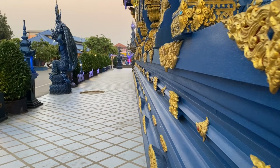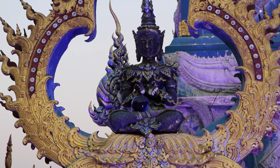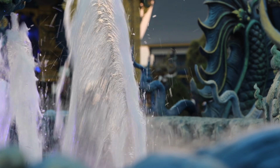Since it's only 3 kilometers or 1.8 miles from the clock tower in the center of Chiang Rai, it's possible to get here by a long walk or a bike ride. And similar to the White Temple, you should make sure to visit earlier or later in the day because it can get crowded.